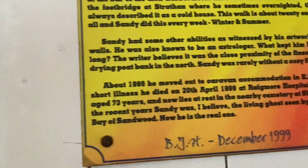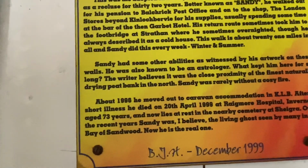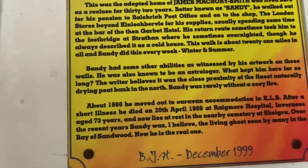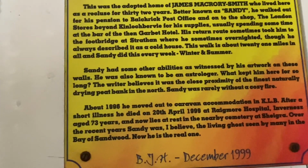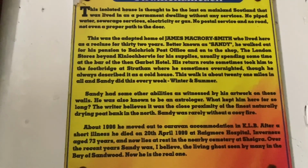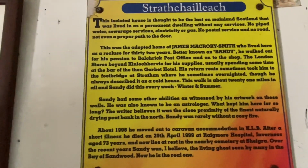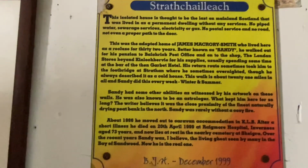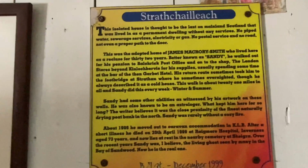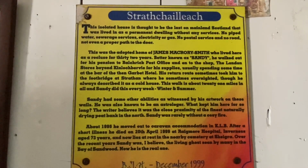Imagine living out here without any electricity, no gas, no sewage services, no piped water, no postal service and no road. Not even a proper path to the door. It's unbelievable. And I'm moaning coming across that moorland. Bless him. So yeah, make good reading. If you pause it and then read it, I'm sure you'll enjoy it.